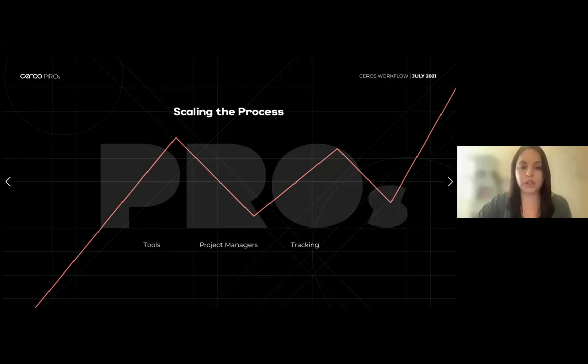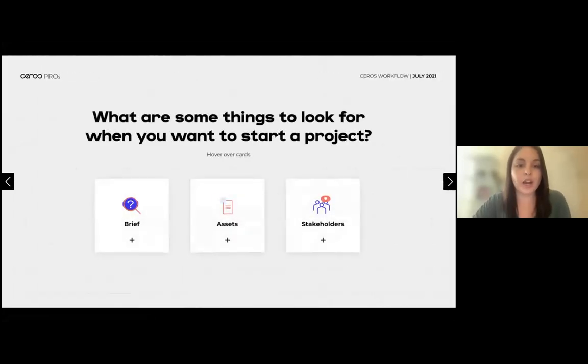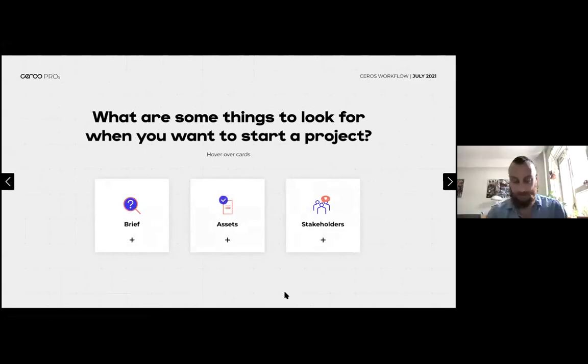Yeah, this is a really great baseline for scaling processes with interactive. Moving on, in order for the pros team to scale their processes, what are some things to look for when starting a project? Yeah, so one of the first things that we think about when starting a project is filling out some type of project brief.